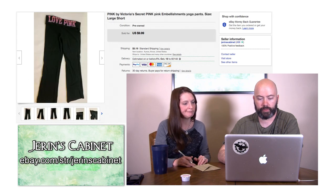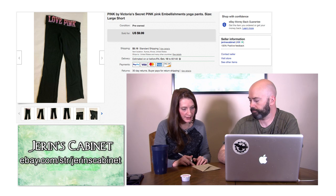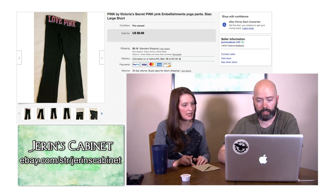Okay, pink Victoria's Secret embellishment yoga pants. Yes. Garage sale for $1 and sold it for $9.99. Cool. Yeah, not bad.